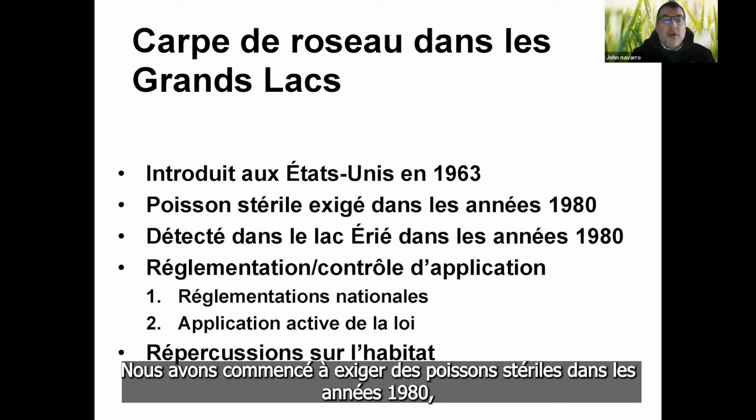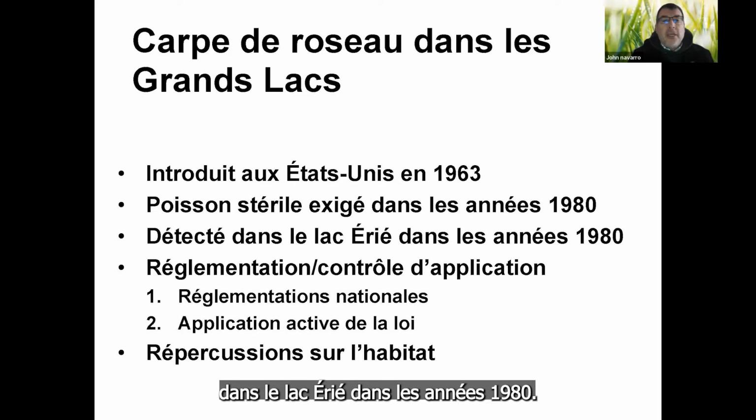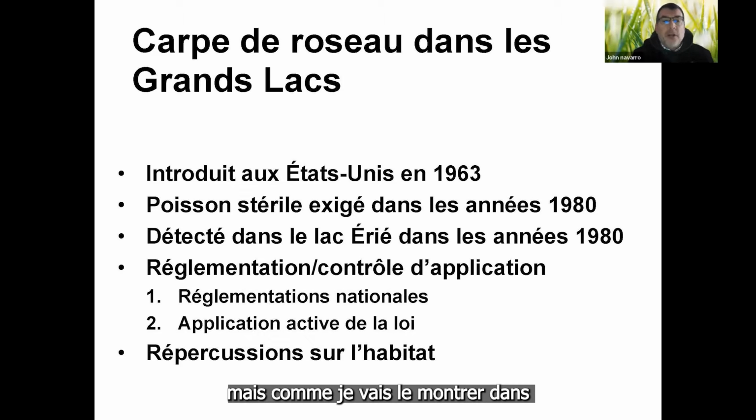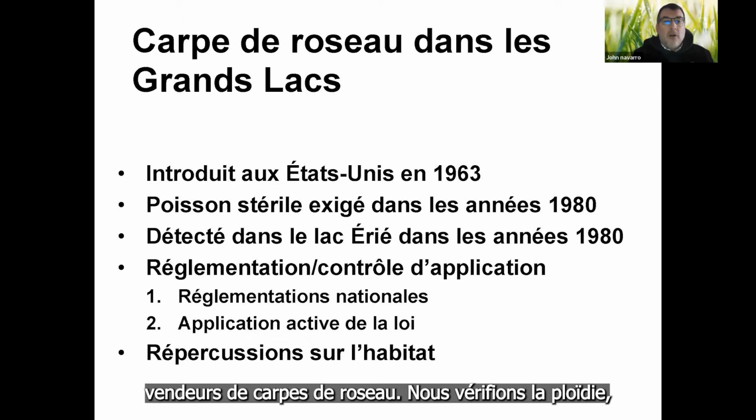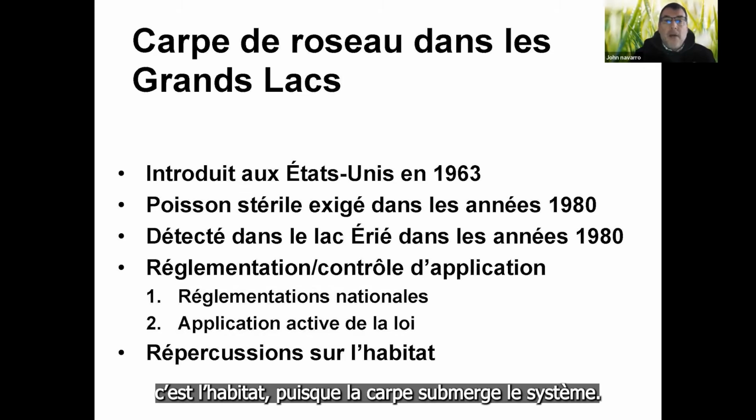We started requiring sterile fish in the 1980s because of concern about escaped fish. We did see grass carp in Lake Erie in the 1980s, but back then we just always assumed that they were sterile triploids. As I'll show in a minute, that's not the case anymore. Like I said, we do have enforcement. We require that triploid or sterile fish be used. We feel that's a good compromise. And we do have active enforcement. We do checks on people who are selling grass carp. We do check for ploidy just to ensure that they're following the rules and following the Fish and Wildlife Service's certification program. And the concern is habitat, them overwhelming the system.